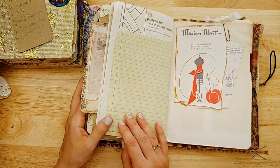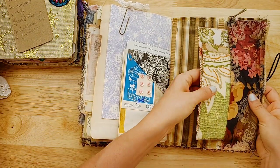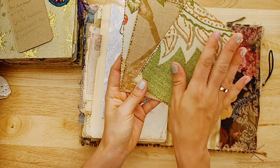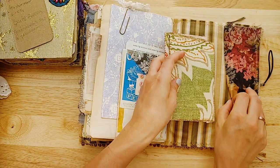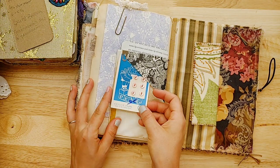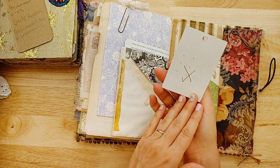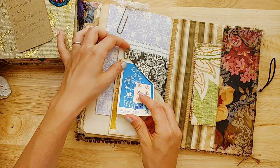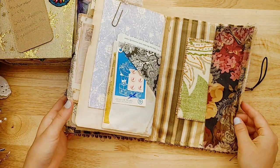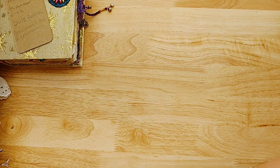Look at these. There's a little pocket in the back. These are journal cards made from fabric and lined paper. You could collage them up or just leave them like that. There's a little scissors there too. Look at these buttons. Genuine pearl pink buttons. Oh, so cute. What a beautiful journal. Okay, let's look at the next one.